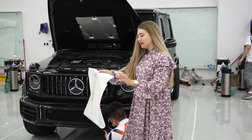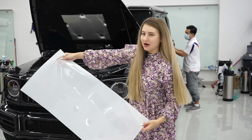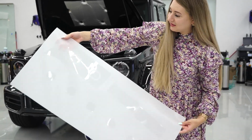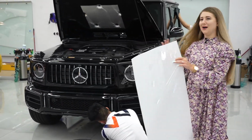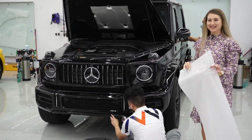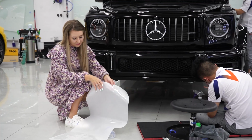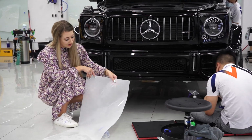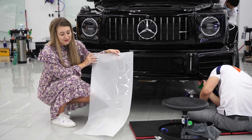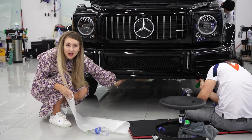I'm not sure what this lower part is, and I think the camera might struggle to see this. You see it? Yeah? So this is the under part. I don't know the name on a G63, but maybe you can come and see as well. So we don't miss any parts. We cover any part that's physically possible on the car. I don't know if you can really see this, but you see all these little areas? There's a part for everything, even right under here.